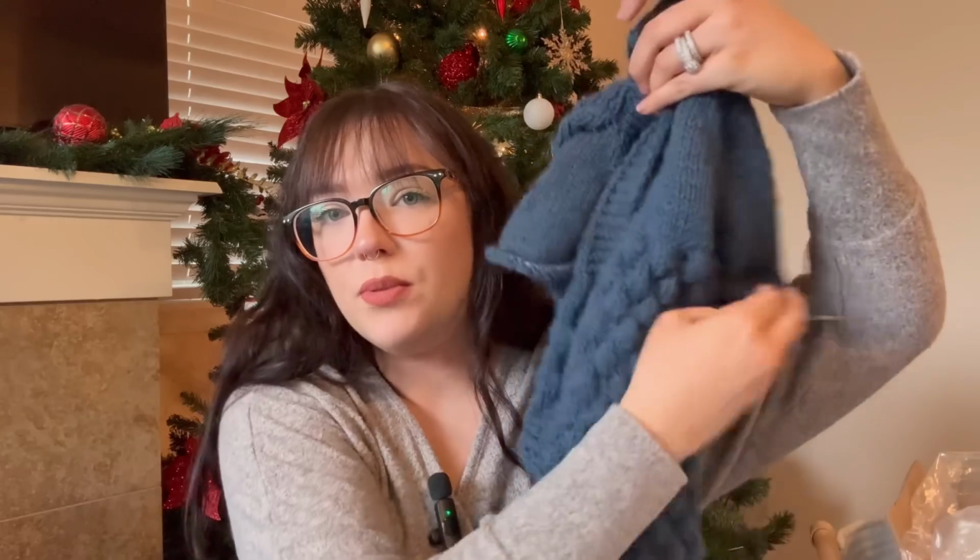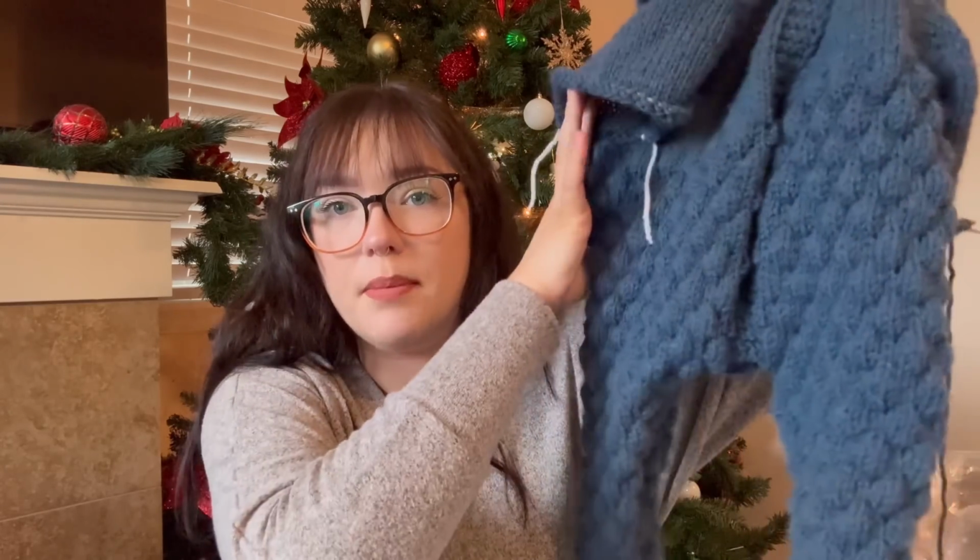It usually snows like January, February time here in Washington. So yeah, love it. I literally just have the arms. And the arms are really easy because there is none of the puff stitch, none of the popcorn stitch. I will link this pattern down below. I got it from an Etsy shop called Grandma Built. And I think it's just called Top Down Onesie.